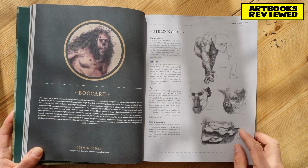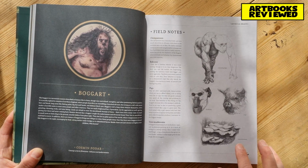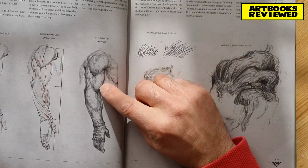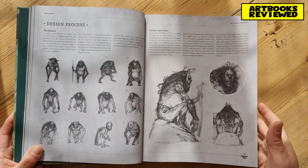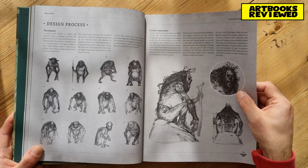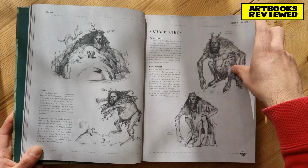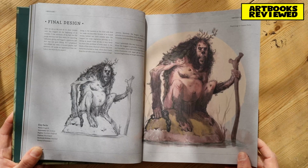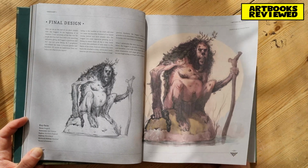Right, what is this? Boggart? Not heard of this one either. It's a terrestrial creature described as human-like in form, very uncivilized, doesn't use a knife and fork, unsightly, often possessing bestial qualities. Great arm study there, the muscles. So it's very much humanoid, this one. It's got leaves on twigs growing on its head. Wow, I love it. Is that a digital painting in the end? I don't know. So mythical abilities, mischief. It's just a bit mischievous. Not much of a threat.